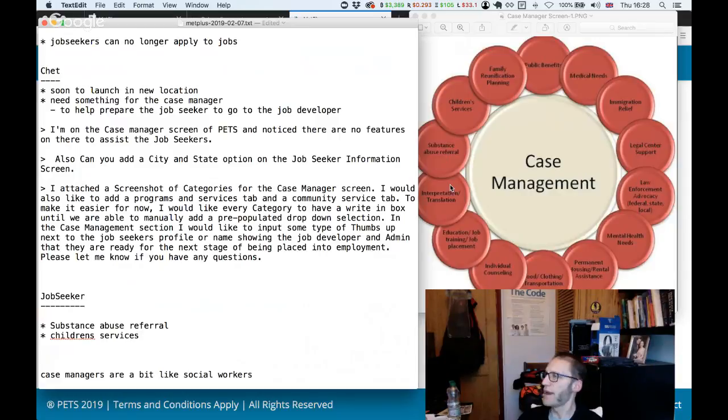So that's no problem there. But when I've got this list of words, public benefits, medical needs, I'm confused. Let's say the case manager is working with 10 job seekers they've got to help. Are these categories that the case manager puts the job seeker in? So I've got 2 people who have come to me from substance abuse referral, or are these places that I might send a job seeker to before I then help them get a job? Do you know what I mean?